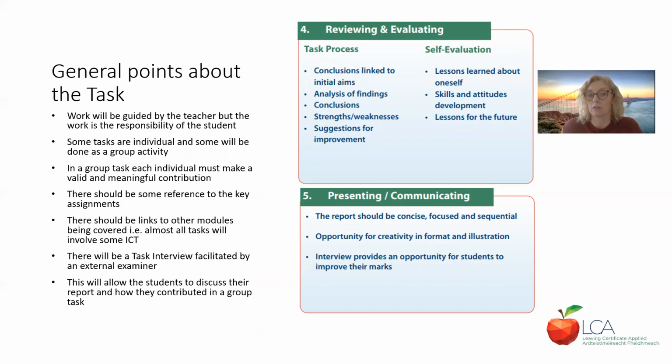What skills did you learn? What lessons can you apply to the future? What did you identify as your strengths, weaknesses? Okay, and then you have to present it.